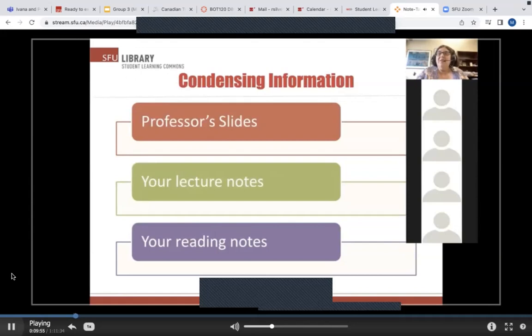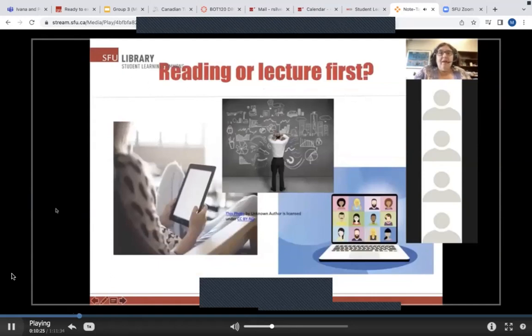To me, that's a waste of time, and it leads to disorganization. So I would really recommend condensing it all into a single set of notes. I don't mean having three sets of notes and then putting them together. I mean having one set of notes to begin with, from all the sources. So how do you do that? Basically, you might read first, which I think in most cases is recommended.